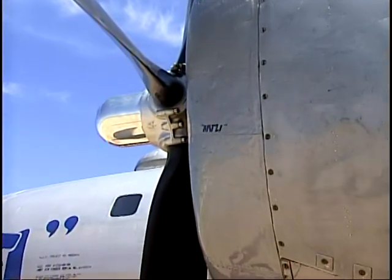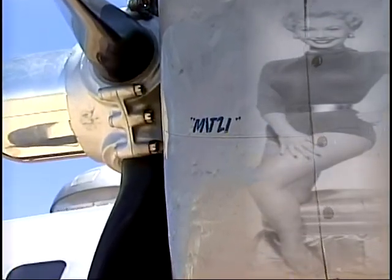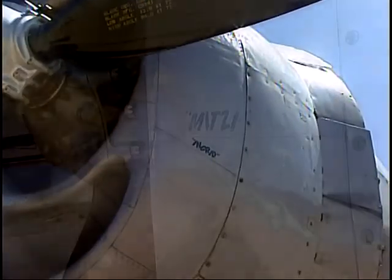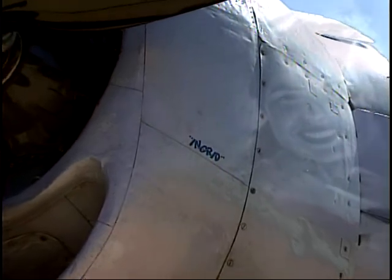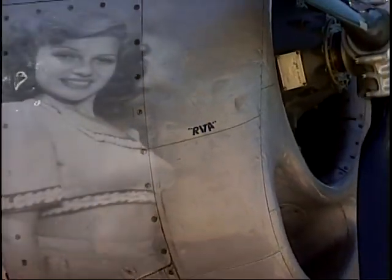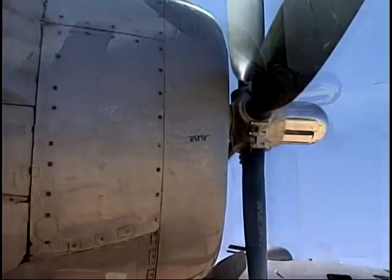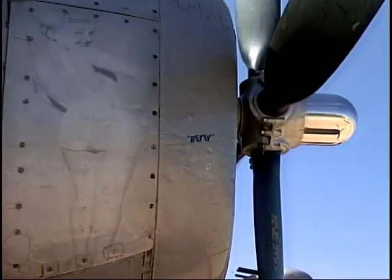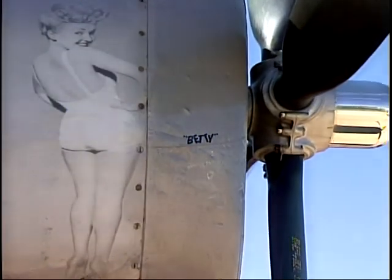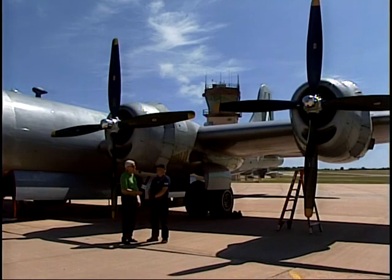What's the story about these names on these engines? Well, we have Mitzi, Ingrid, Rita, and Betty, and they're actually named after some of the pinup girls of the 1940s. Ingrid Bergman, Mitzi Gaynor, Rita Hayworth, and Betty Grable. All right. Is that customary on all B-29s to do? I think we're all familiar with the special name on the side of the plane, but the engines, did they name those as well? I'm not sure if they did during the war or not. I've never seen photos of one with names on the engines.